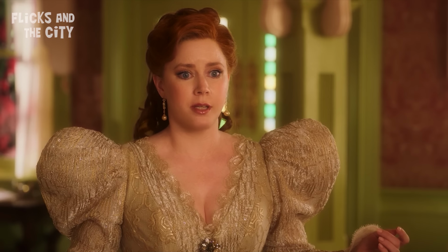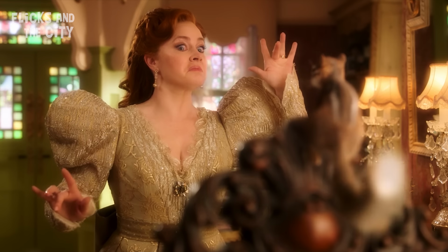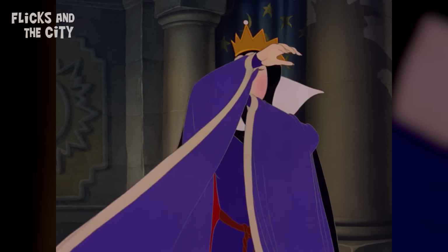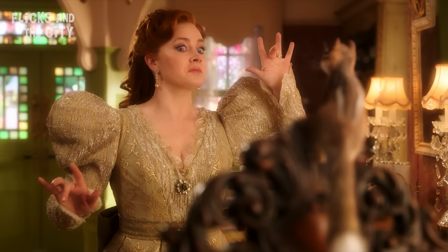And when Giselle realises what she's turning into, she demonstrates a pose for Pip, which I think has a vibe of Disney's OG wicked stepmother, the Evil Queen. Oh, actually, yeah, I can totally see it.